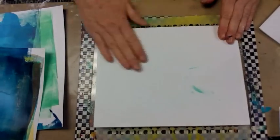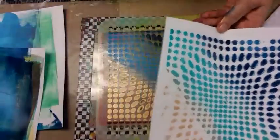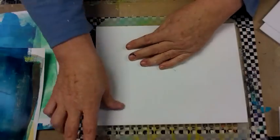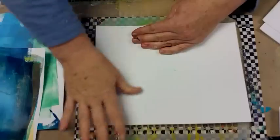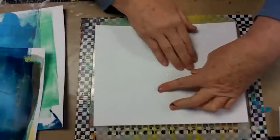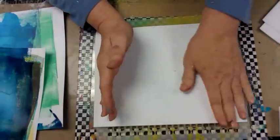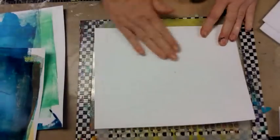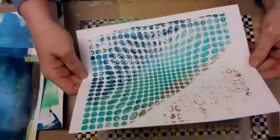I do too, Genevieve. I didn't push hard enough up on the copper section, but while this is still wet, let me grab some of this. I'm watching the clock now. I've got, what is that, 42, so I got 18 minutes left. Pushing harder this time. I still didn't get it. What am I doing wrong? Well, that doesn't make me too happy.